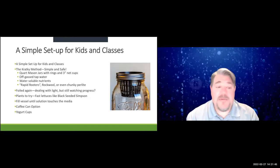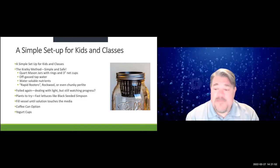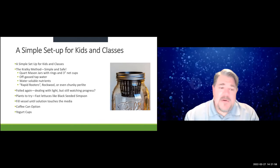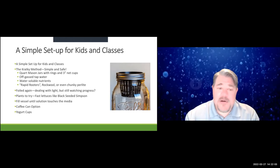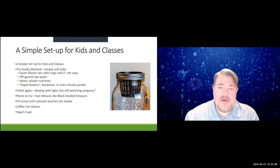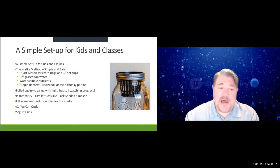In this example I used quart mason jars with rings and 3-inch net cups. If glass is an issue, you could build this out of a number of items, and I'll have some pictures in a little bit showing those. I prefer off-gassed tap water. I have a little chlorine in my system, but not chloramine, so I can off-gas in 48 to 72 hours. That's basically just letting the water sit open to let all that evaporate out.